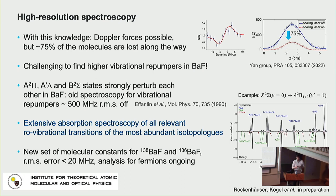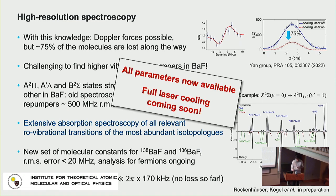There's probably also something wrong with the hyperfine structure in the excited state, but that is so complicated that you probably need different methods to actually extract it, rather than just direct optical spectroscopy. We also looked into the delta state transitions, and just as in YO, it's very, very narrow. So there's a prospect for narrow line cooling there as well. Good. So all the parameters are available now. So the guys are now working in the lab to get the full laser cooling without actually losing the molecules.